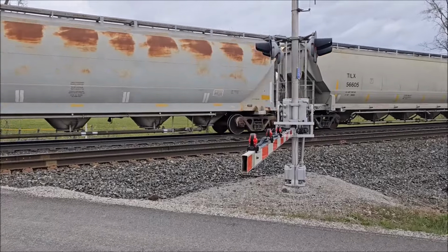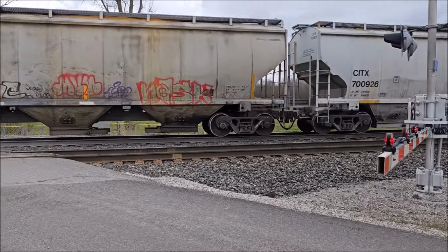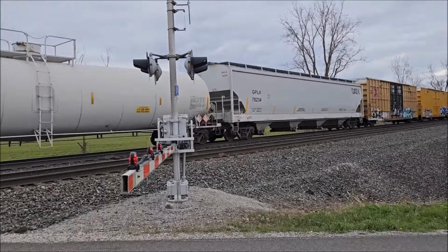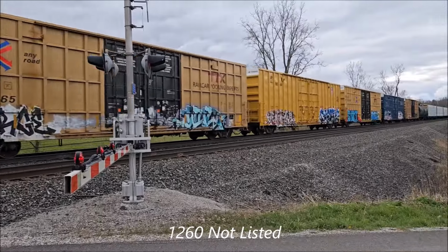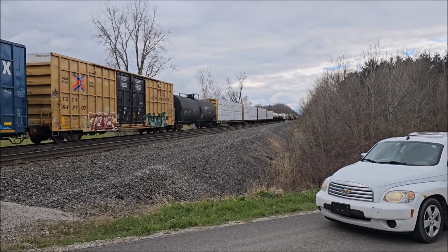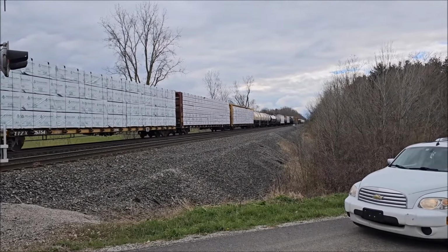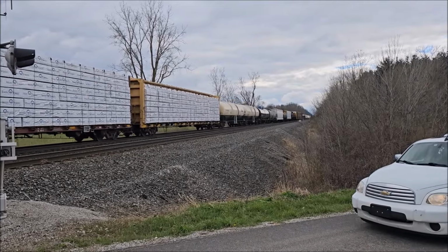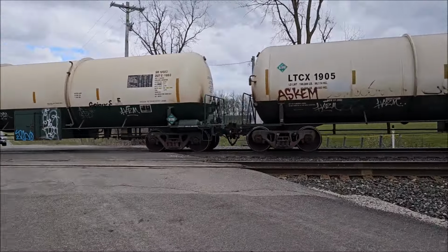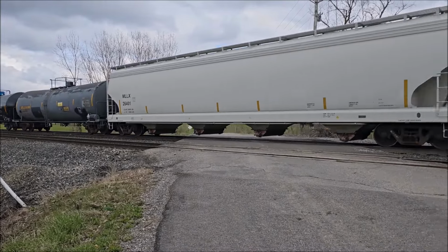Okay, these are grain cars with the plumbing at the bottom there. These are sand or some type. We have 1260. Some different tankers. 1951, that's argon refrigerated liquid. Okay. From the other train, there's 2586.